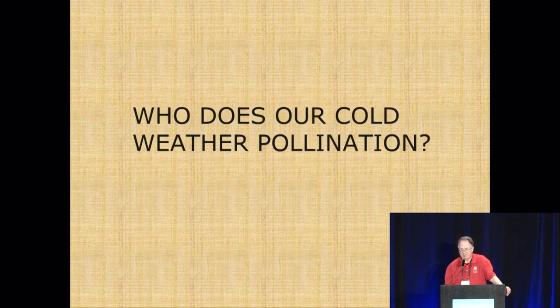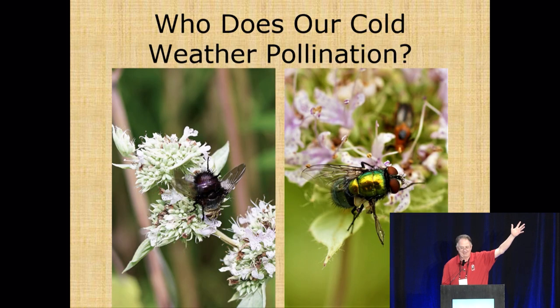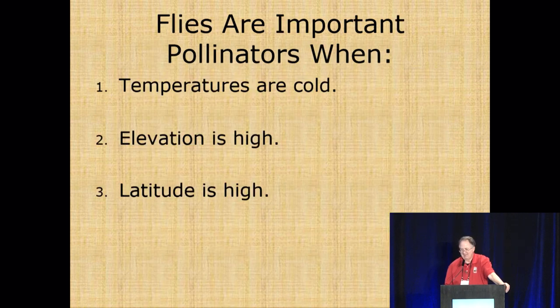So let's start out with, who does our cold weather pollination? Throw out an answer. Ants. Any others? Bees. Cold temperature. Flies. Flies are important pollinators when temperatures are cold, elevation is high, or latitude is high.